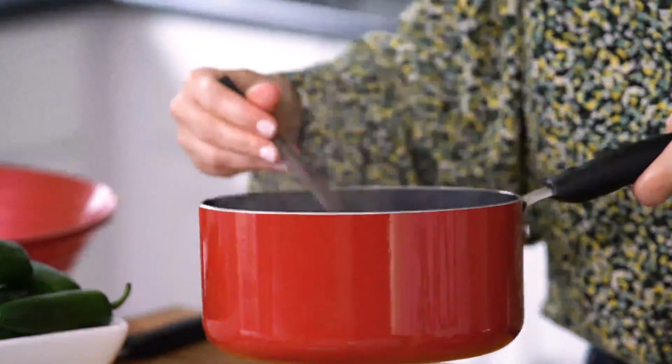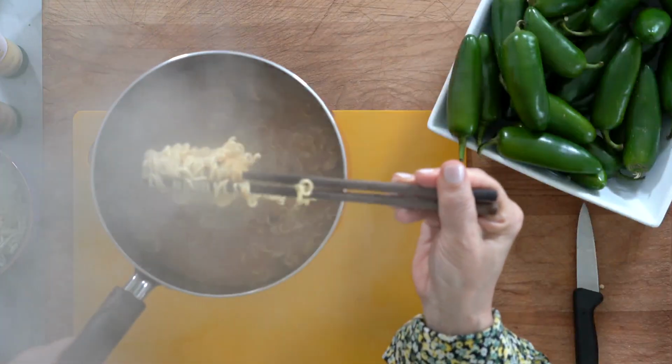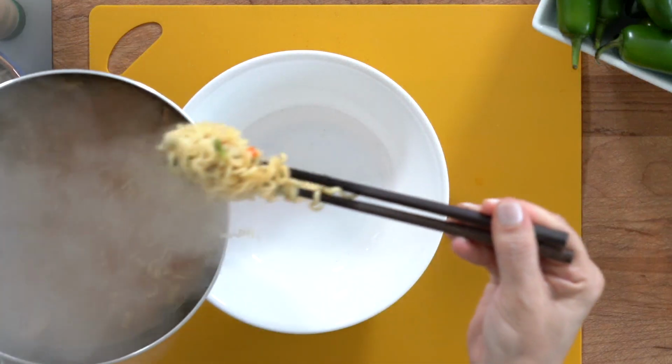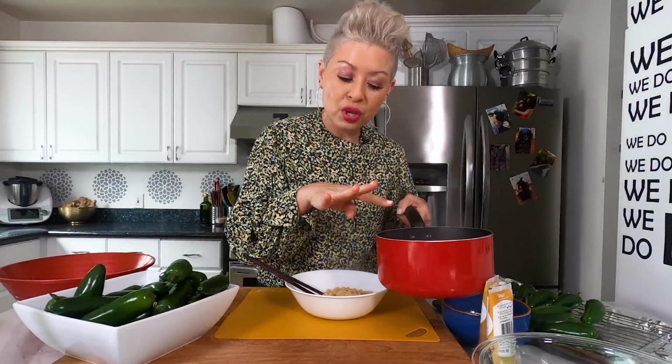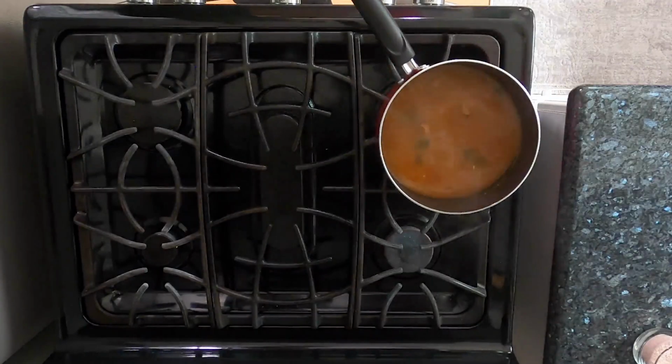Spicy ramen, it smells so good. It's like a facial. Okay, we're gonna empty out the ramen, no juice, okay? Just the ramen noodles. Perfect. Save the juice for a rainy day. Okay, we gotta get the noodle pool in. Check this out.